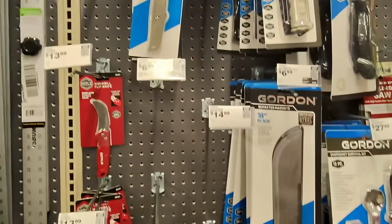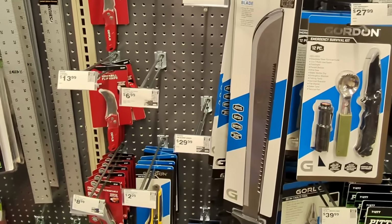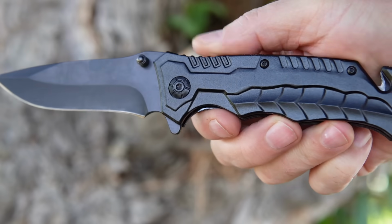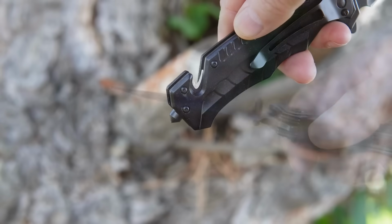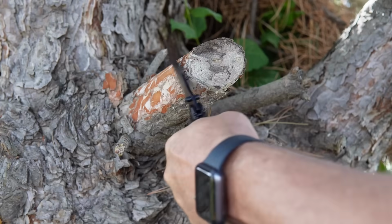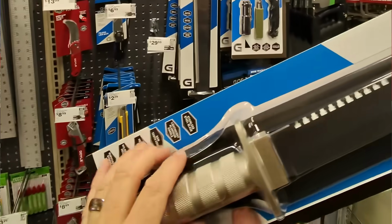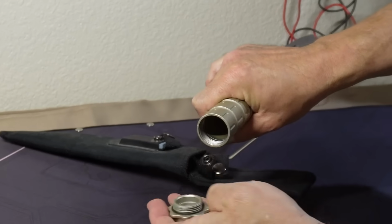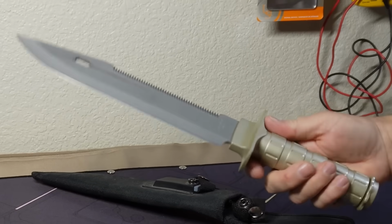Now, you've also got knives, and these I would be a little bit leery about. These are not knives that you would want to have as your primary knife, right? These are $20, $30 knives that are going to get the job done once or twice, I suppose, but not anything that you would want to risk your life on. They have a Rambo style knife, which looks cool and all, and maybe a good gift, but it's just junk. It's got the hollowed out handle, which means it's not a full tang knife, and it's bound to break sooner than later.